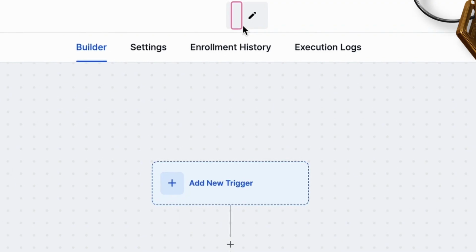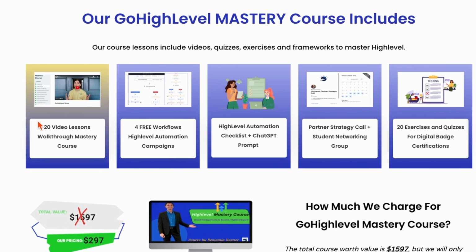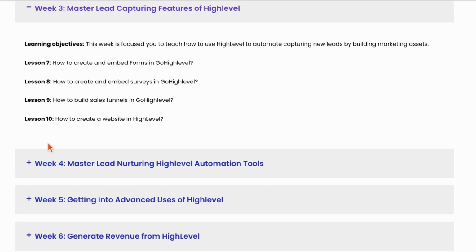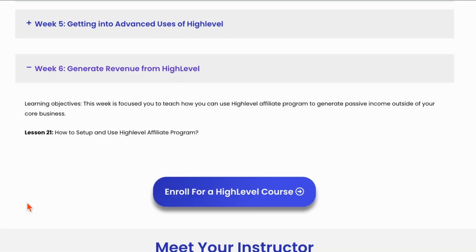Whether you're a seasoned professional or just starting out, this course is your key to mastering the powerful features and functionalities of GoHighLevel. Our HighLevel course includes 20 video lessons that guide you step-by-step for setting up HighLevel, A2P registration, importing and exporting contacts, creating and launching email campaigns, migrating your website, creating sales funnels, forms and surveys, creating snapshots, building workflows to automate tasks, creating pipelines, and more.